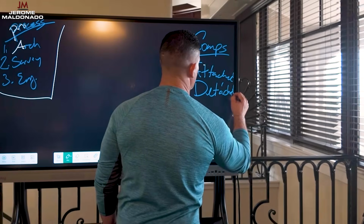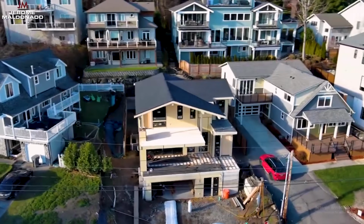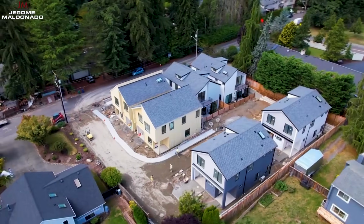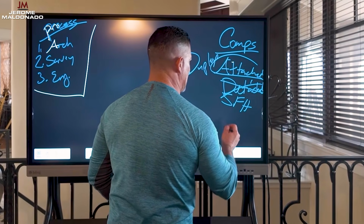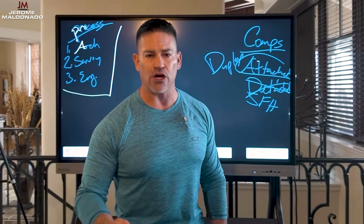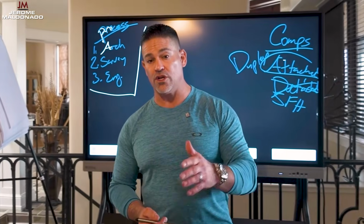Now, when we look at attached units, these are duplexes. Detached units are single-family homes. Today, we're not talking about single-family homes, we're talking about duplexes. They're attached dwellings. They appraise different than detached dwellings. You have to know that, because if you take single-family homes that are detached, the appraised value is different than attached dwellings.